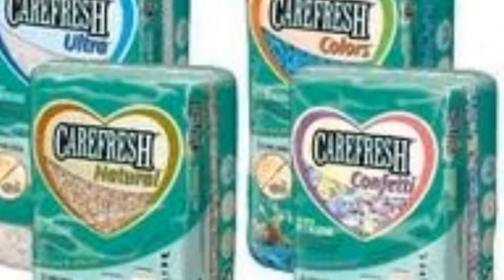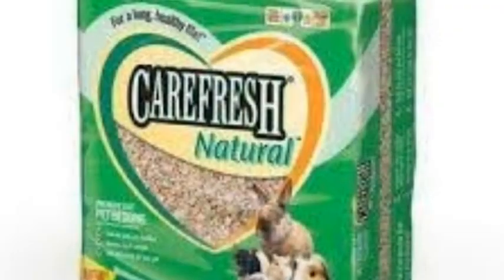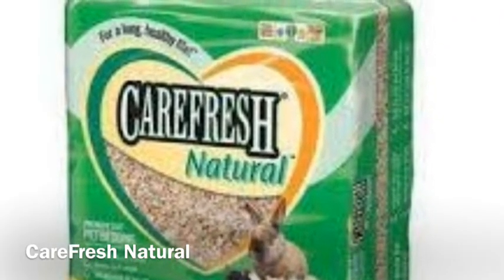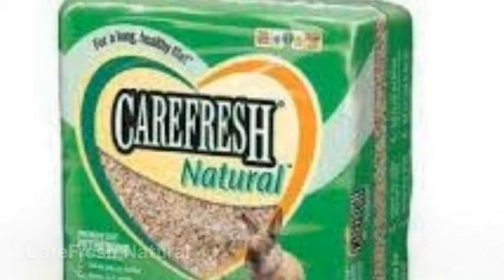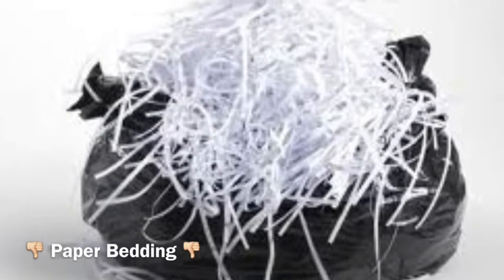Something that I personally don't like about Carefresh is the colors. I really don't care for making my cage look nice and decorated. I'd rather have my cage odorless and spend less money on bedding than a decorated, colorful cage, but it all comes down to preference.